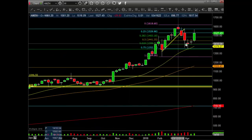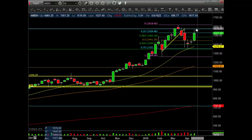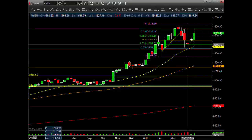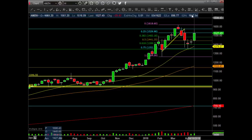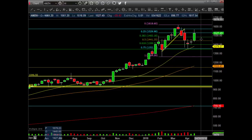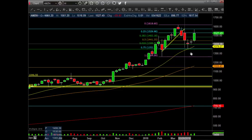Amazon. Amazon, same thing. Boom, get the retrace up into this big bar, 750, and then looks like it's going to take it on down. The 750 actually was at 1529.98. Then you had the upper one here right around the 1573, and then, of course, the double top at 1617.54. Great little pullback here. Got below the 750 retrace.